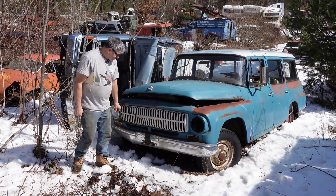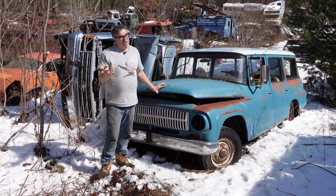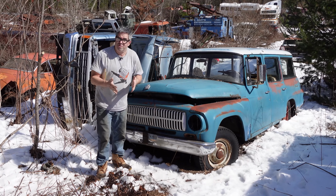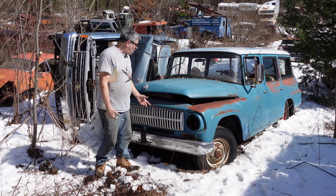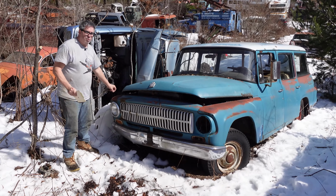Now here's the thing. The Suburban had 3 doors. Travelall had 4, so that was a big difference. Suburban, of course, did get 4 doors in '73, but before that, there were 3-door vehicles. Kind of weird, a little bit awkward. But this one, again, this 1966, is a 2-wheel drive model. We'll get into that in a second.